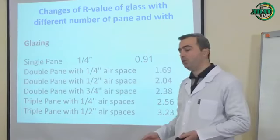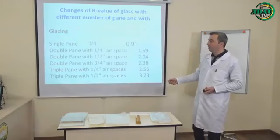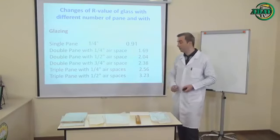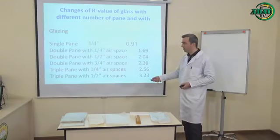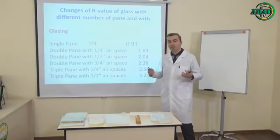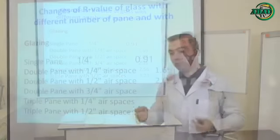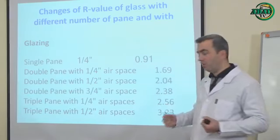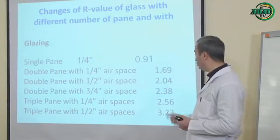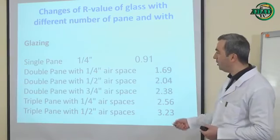Of course, we cannot use much of the triple pane, but double pane is more widely used in the areas where they use glass greenhouses. Why is the triple pane not used commonly? Because it gives us very much weight, it's heavy, and you should have very solid construction in order to hold all of that weight. So widely it's spread only the double pane and single pane.